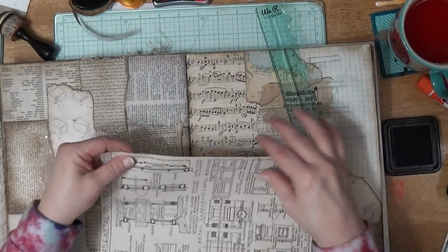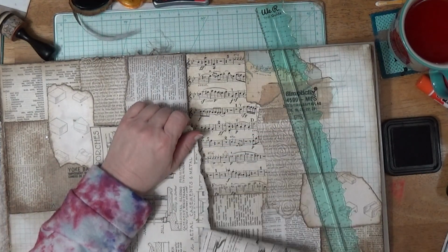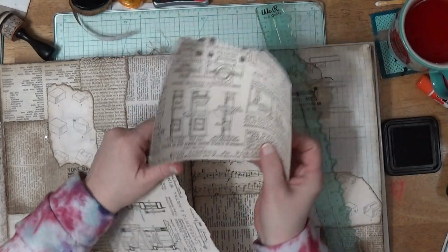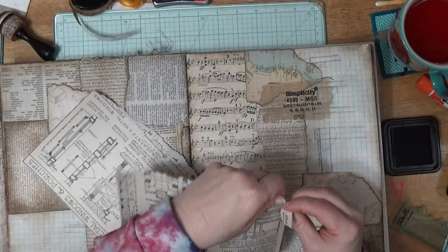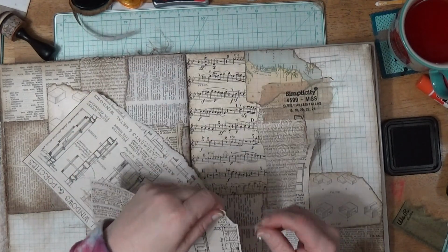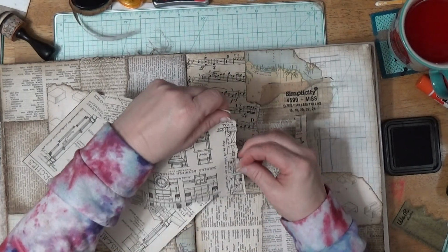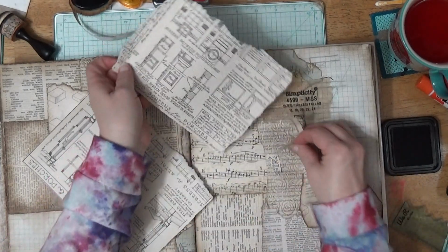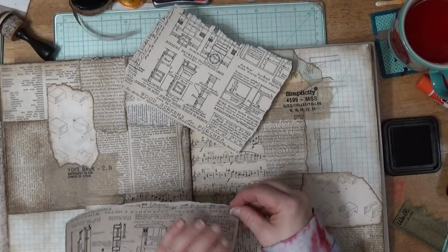Okay, so this one I think I want to tear this way. I probably want to tear the edges too. Well, this edge does not want to tear. It's fighting me all the way. Don't tear me up. I'm an old book, don't you know it?